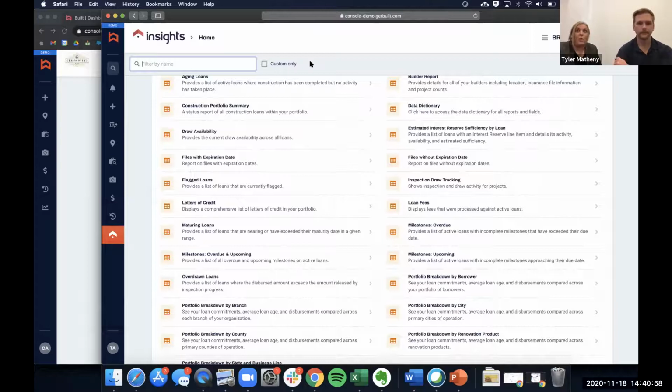Like Umpqua, from kickoff to actually launch, and then the invitation of the builders and borrowers, we had it down to a science and it went really smooth. It was 5 weeks for 1,400 loans at that time. So it can vary. And again, it just depends on your resources and what your data looks like.